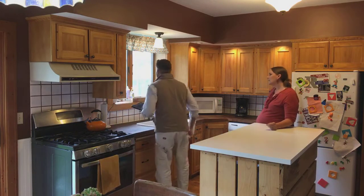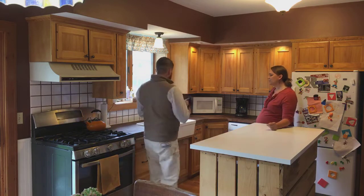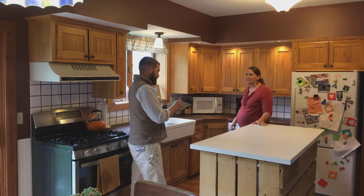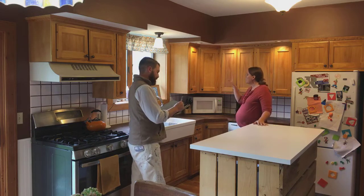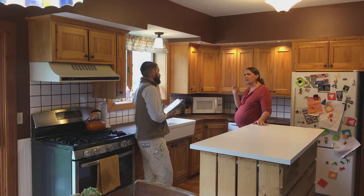I'm just going to take a peek at the window. All right. So can I ask a question on the paint for the cabinet? Oh, absolutely. The type of paint you would choose. So obviously it's wipeable. Yep. What does the finish look like on that then? Is it like a semi-gloss or?